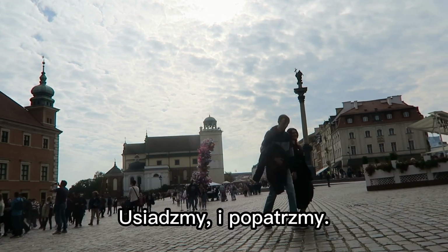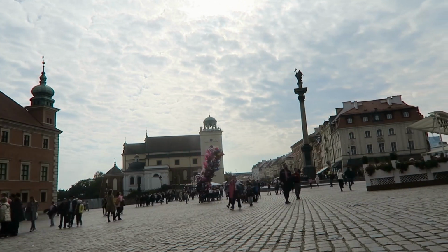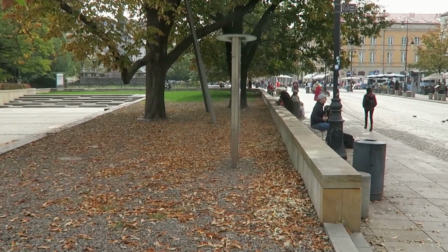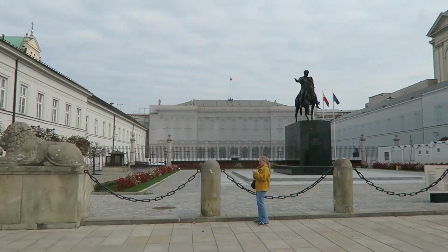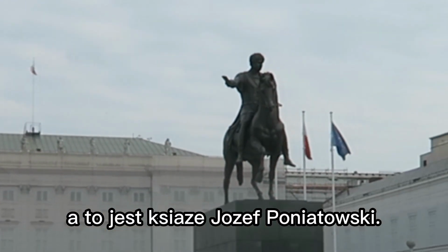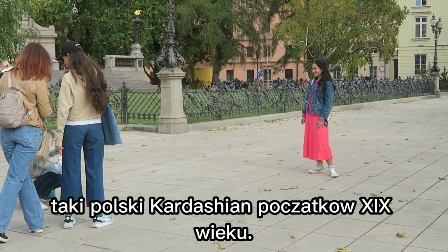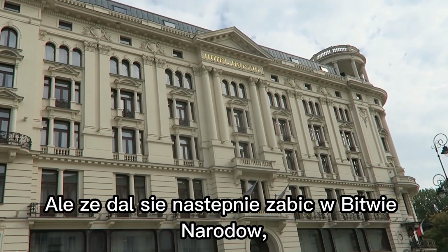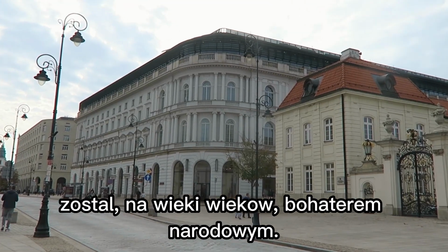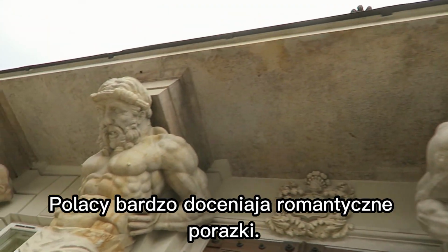So let's just stop a minute and enjoy the detail. This is the presidential palace, and this is Prince Józef Poniatowski. He was a socialite and a good-for-nothing, sort of a Polish Beau Brummel. But then he got himself killed in the Battle of Nations fighting for Bonaparte, which, until this day, makes him a national hero. Poles do appreciate a glorious failure.